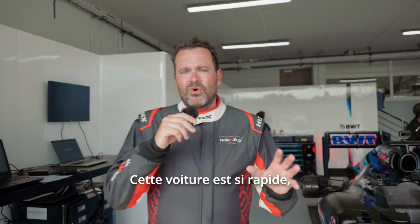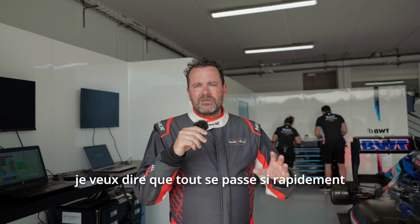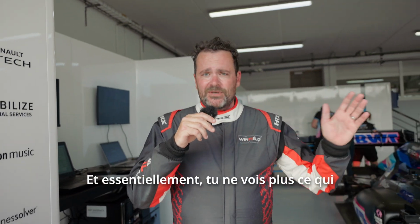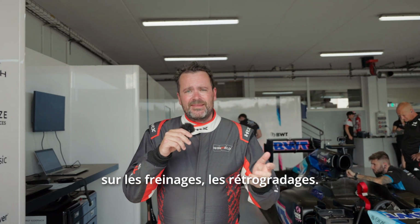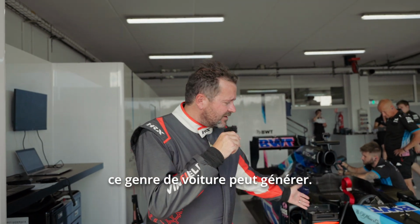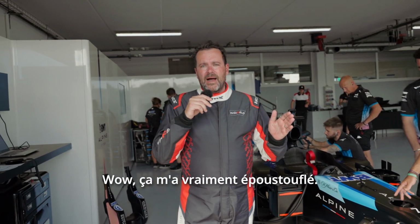This car is so quick. It would blow your mind. I mean, everything is happening so quickly. When you push the throttle, suddenly you start to have a tunnel vision. And basically, you don't see what's happening on the side anymore. And your focus is purely on braking, downshifting. It's unbelievable the amount of power, the amount of grip that this kind of car can generate. Wow, it just blew my mind.